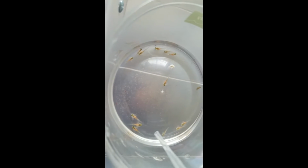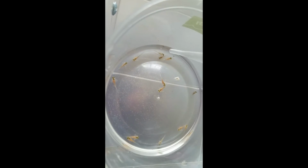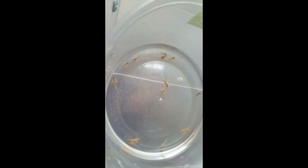Let me see if I can point to it. That one and that one are not viable. They're still moving though, so I'm not going to give up on them. There's also another one in here that just doesn't appear to be eating. And that one's this one right there. But I'm just going to see what happens. And that one over there is just not eating. They don't have orange tummies. They're just not doing it. But I'm just going to see what nature's going to toss. You never know. I even try and make sure there's food right in front of them.